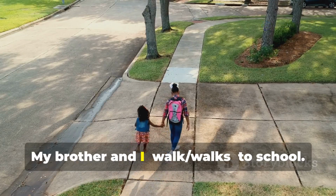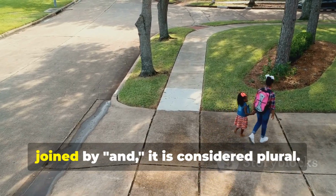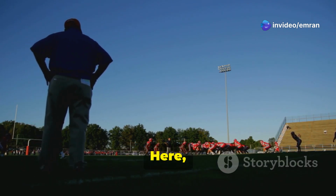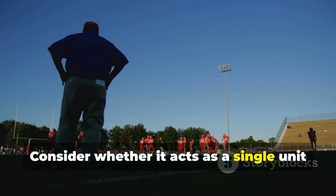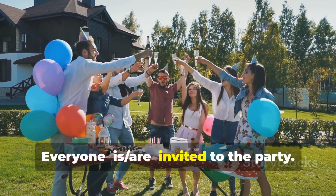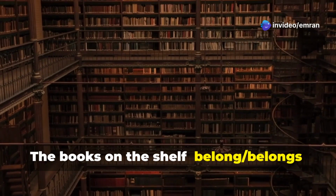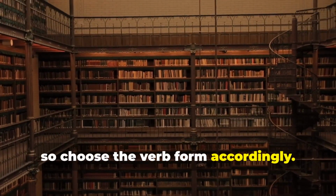2. My brother and I walks to school. Remember, when the subject is a compound subject joined by and, it is considered plural. 3. The team practices every day. Here the subject team is a collective noun. Consider whether it acts as a single unit or individuals. 4. Everyone are invited to the party. Everyone is an indefinite pronoun and is always singular. 5. The books on the shelf belongs to me. Here, books is a plural noun, so choose the verb form accordingly.